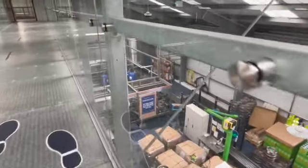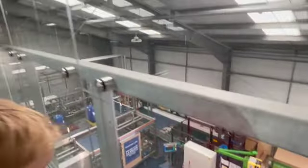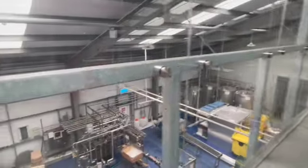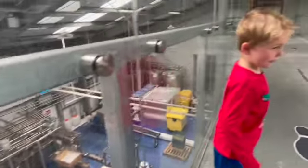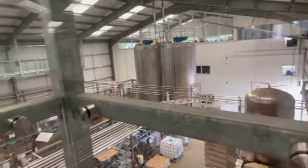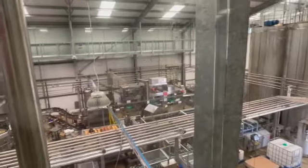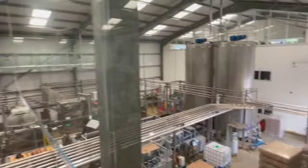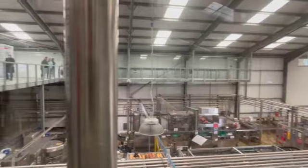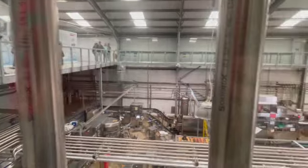Kegging line. Oh, there's all the boxes for packaging. And then into here. Whoa! This is the production hall, this one. It's not going at the minute, is it? Doesn't look like.